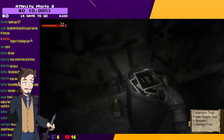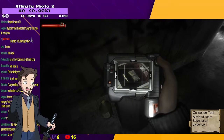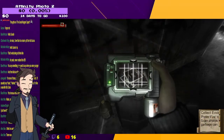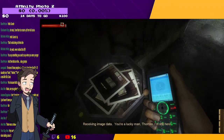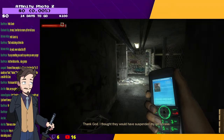Whoa. I gotta take a photo of a photo. That's just to remind me that photos were there. It is a photo of me though, so that is pretty weird.